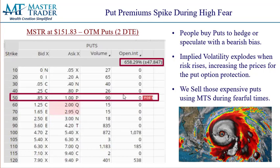This implied volatility explodes of these options when risk rises. As you can see here, 658% implied volatility is massive, and that increases the prices of these puts, of the premium, and we sell those using master trader strategies during fearful times.